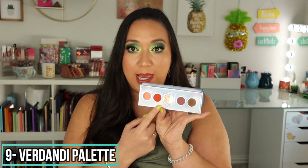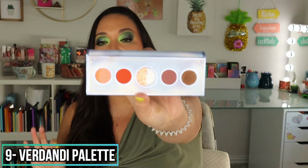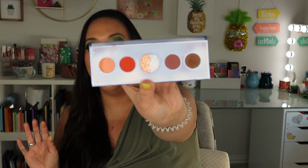Then the next one in the ranking is the Verdandi palette. And this one is also neutral, but this has something special in here. And it's this vibrant shade. It is such a vibrant tomato red. It's shockingly vibrant. When I used it, I was like, wow, this is super bright.